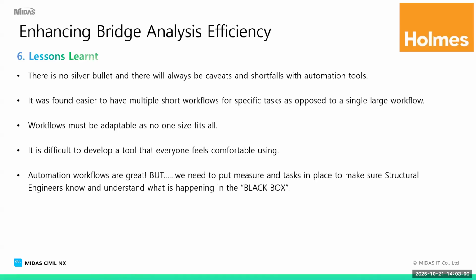And yes, my point there on the screen, automation workflows are awesome. But with every workflow, with every automation, we need to make sure that we put measures in place to make sure structural engineers still understand engineering. We can't just trust a black box. There's a famous saying, rubbish in equals rubbish out. So it doesn't matter how many workflows you do, you still need to make sure you understand what's going on as a structural engineer.